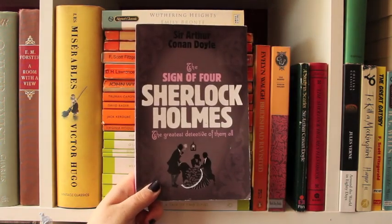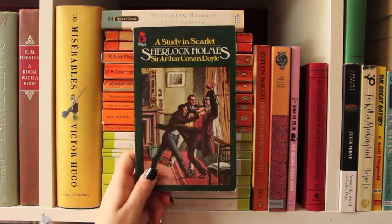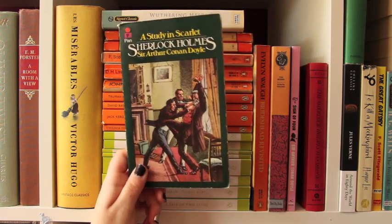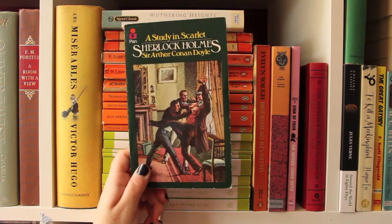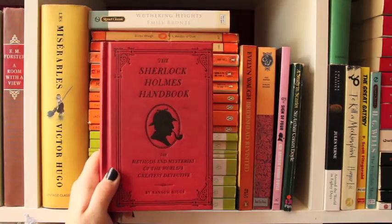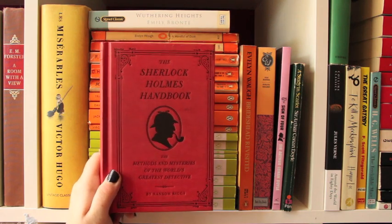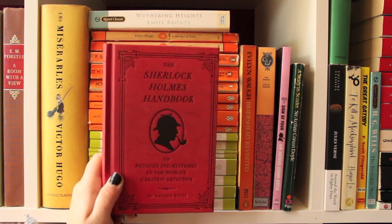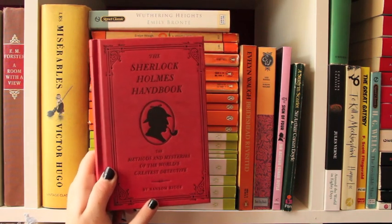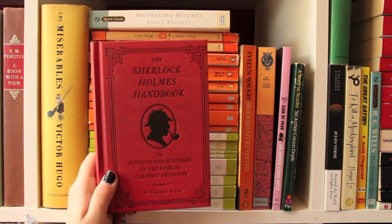And the last three books are Sherlock Holmes, so I have The Sign of Four, A Study in Scarlet, which is the first Sherlock Holmes book, and this version has this awesome illustration of these guys doing what looks to be a pretty cool dance on the cover, so seal of approval for that. And the Sherlock Holmes Handbook, which is sort of like half encyclopedia, half trivia guide about Sherlock Holmes, which is cool enough, but it's actually written by Ransom Riggs, who wrote Miss Peregrine's Home for Peculiar Children, which I guess is even cooler.